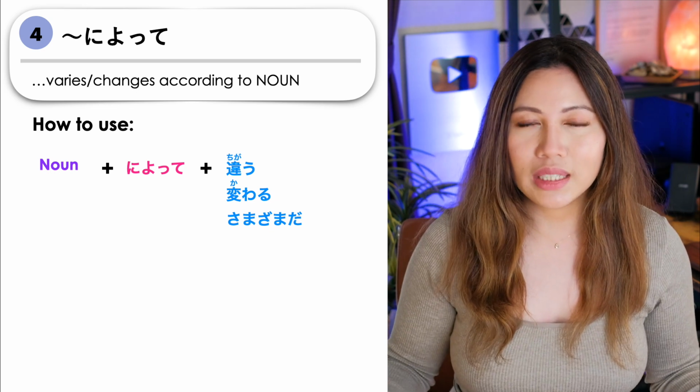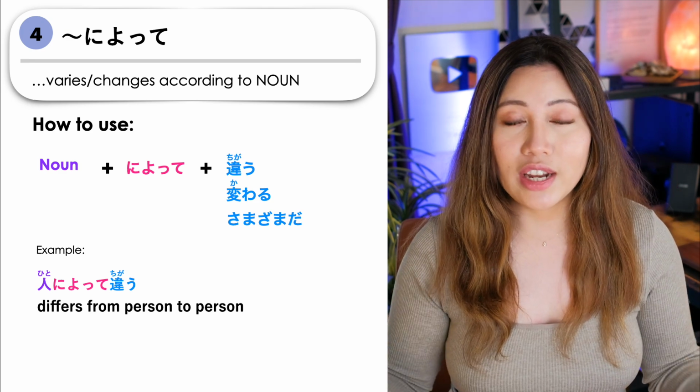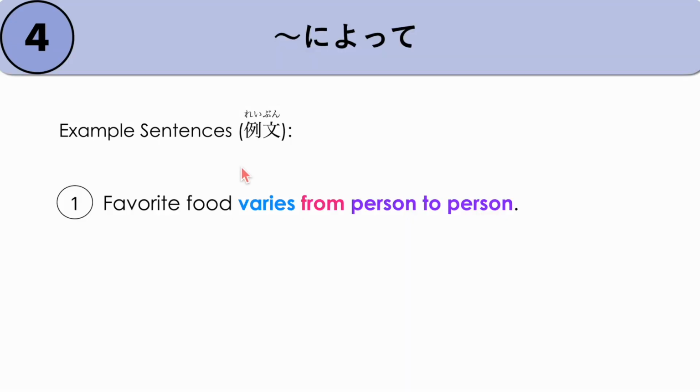For example, 人によって違う, meaning it differs or it varies from person to person. First example, favorite food varies from person to person. Our noun is person. So first, let's say the subject, favorite food, 好きな食べ物は, and then our noun, 人, followed by によって, and then varies is 違う, or to be different. 好きな食べ物は人によって違う.